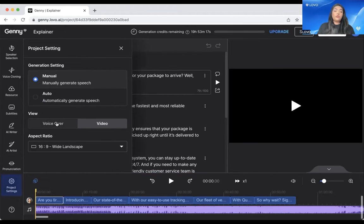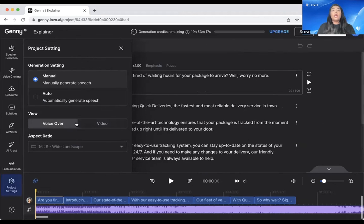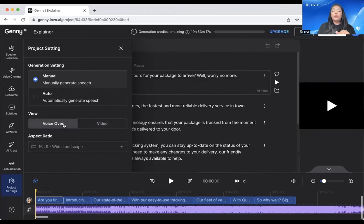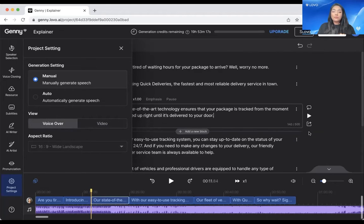So again, I'm going to change it to voiceover to begin with. Now I should point out, you can change your view at any point. When you first make your project, there's a choice between voiceover and video, but it's completely interchangeable once you're in your project. So I wanted to make that known to everyone.